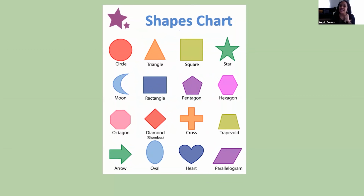Shapes. Let's do our shapes. Kyla, babe, can you help me out with these shapes? All right, let's do the shapes. I'm going to say them, honey, and I want you to take yourself off of mute and repeat after me, okay? We're going to do circle. Say circle. Good job. Triangle. Square.